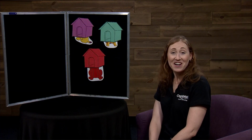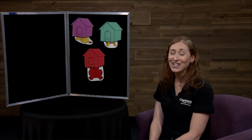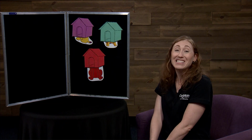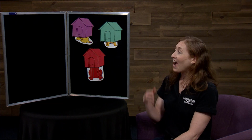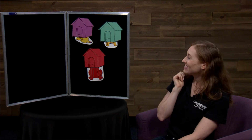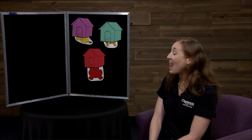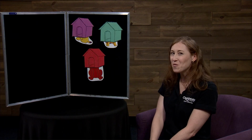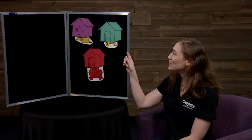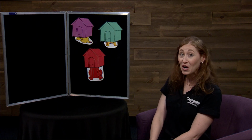Since we're talking about dogs this week, we need to make sure we talk about special dogs that are featured in some of the best picture books out there. I have three dog houses on my board, but I bet you can also see the paws of three dogs hiding behind those dog houses. And that's okay, because I kind of want you to guess who those dogs are, because you may have read about them in some of your favorite books.